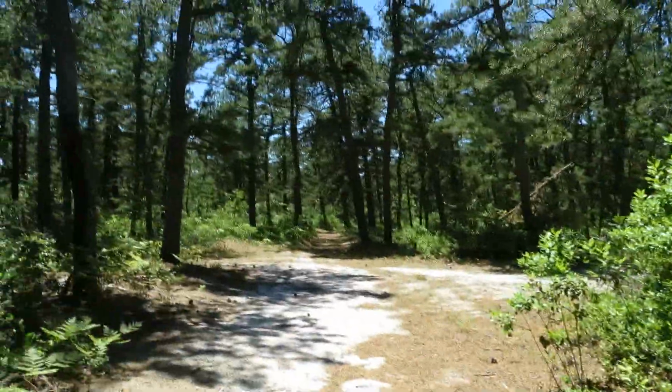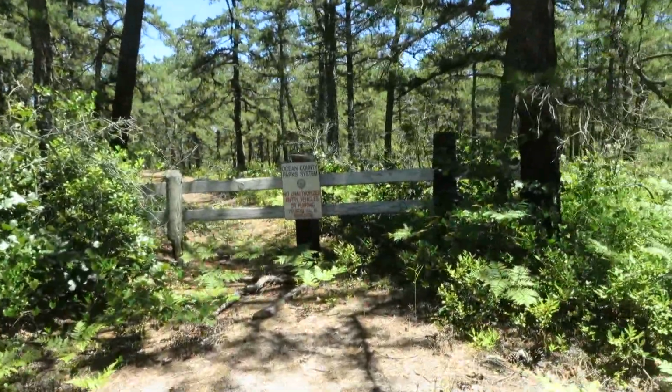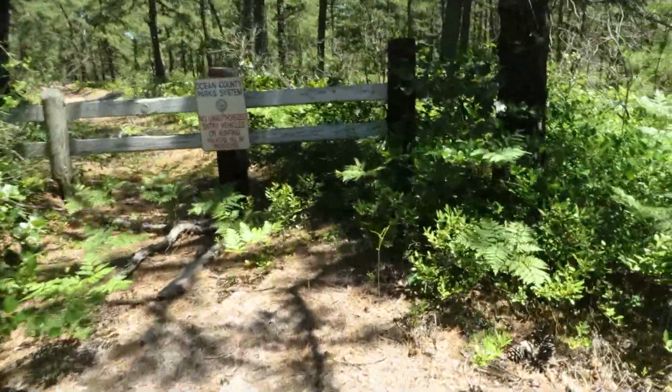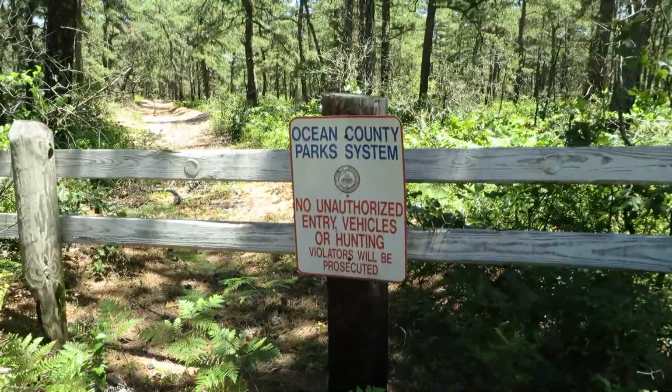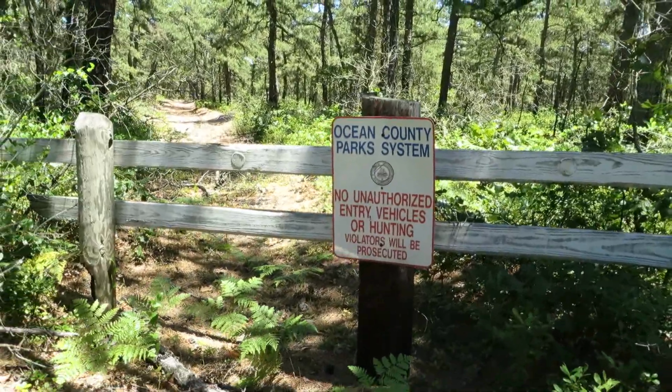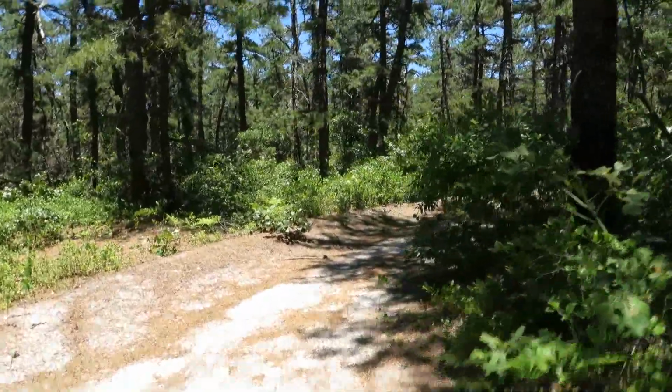This side, you can see trails are also well maintained over here, and this is Jake's Branch Park, which is part of the Ocean County Park System, which is excellent, by the way. Excellent park system. Suffolk County could really learn quite a few things from Ocean County in regards to parks and the pinelands and the environment.